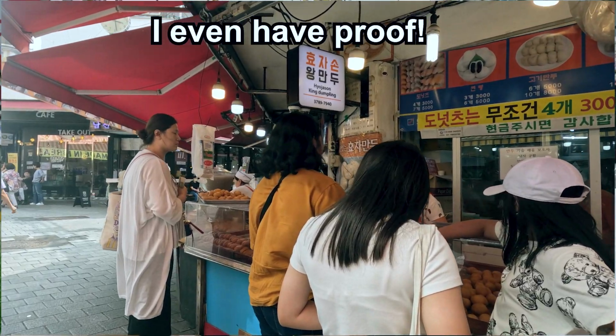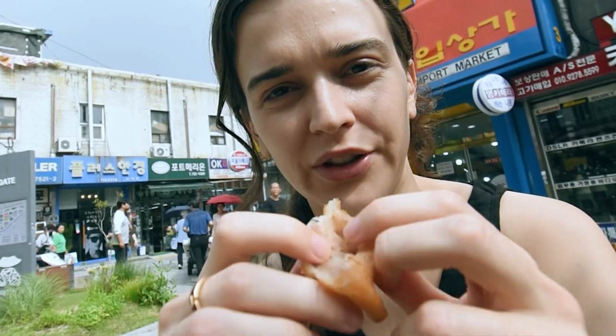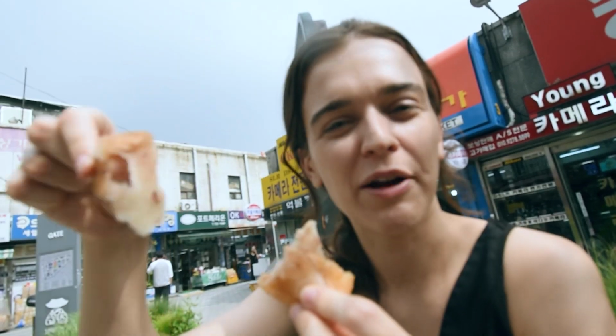Because I was seeing people getting a lot of the onion stuff, so it's a desirable pastry it seems, but just not for us. Yeah. And this one is so interesting because it's almost empty in it. It's some kind of rice paste that's super sticky and has this elastic texture, which I think I will love.